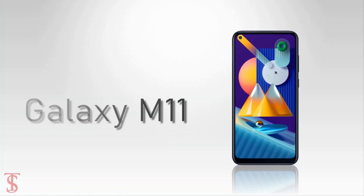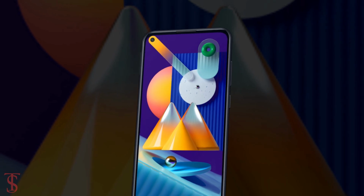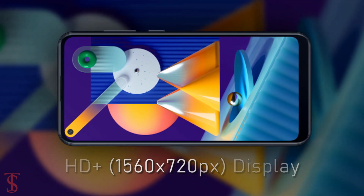According to the listing, the Galaxy M11 will feature a hole punch on the display located at the top left corner for the selfie camera, and the screen is set to support HD+ resolution.